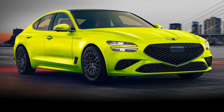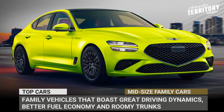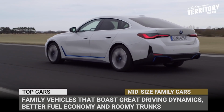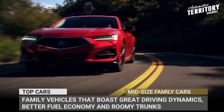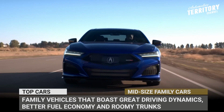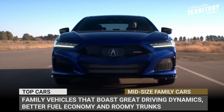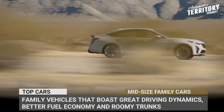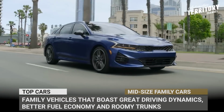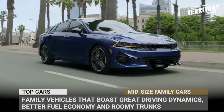It is totally okay not to be swayed away by the modern crossover SUV craze. Despite all the media hype and obsessive advertising of the latter, a midsize car remains a comfortable family vehicle that boasts great driving dynamics, better fuel economy, and roomy trunks. Moreover, some models can possess true sports car capabilities that should be enjoyed when the kids are out at school.